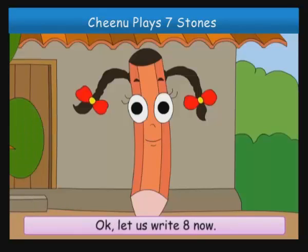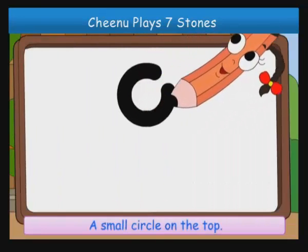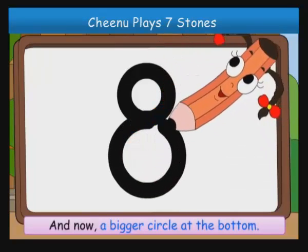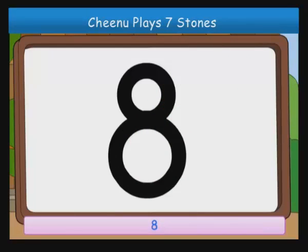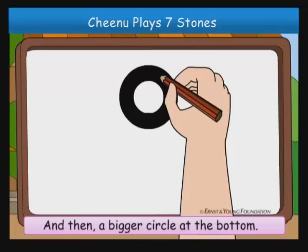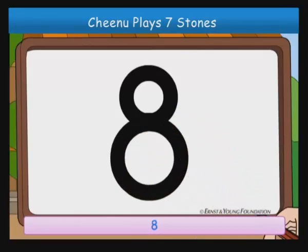Okay, let us write 8 now. A small circle on the top, and now a bigger circle at the bottom. 8. A small circle on the top, and then a bigger circle at the bottom. 8.